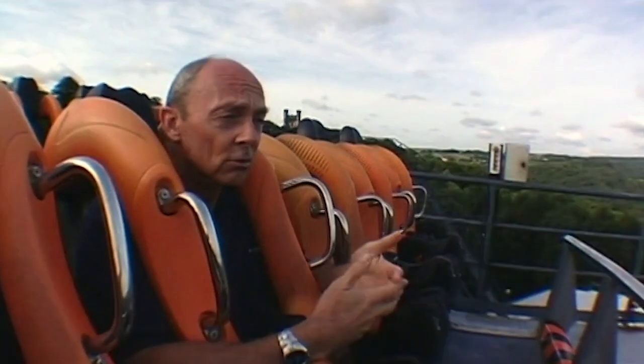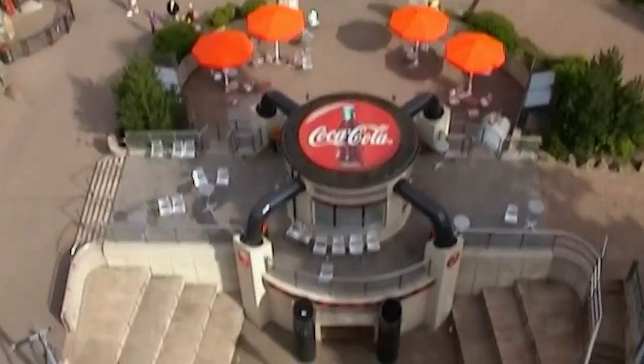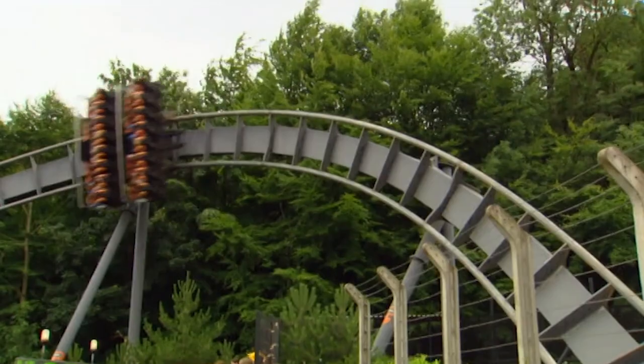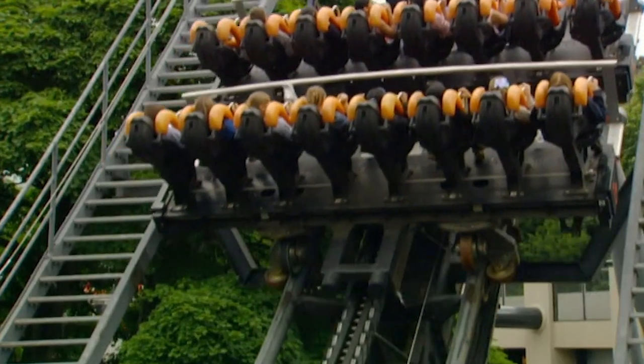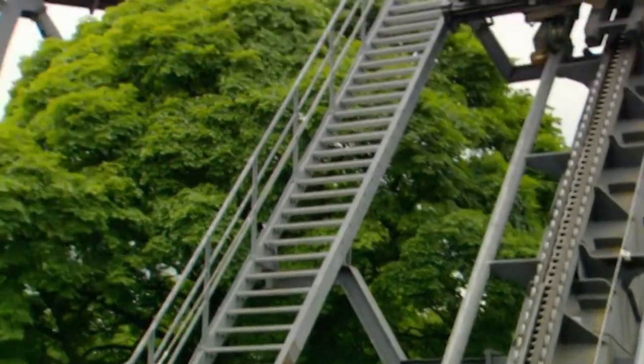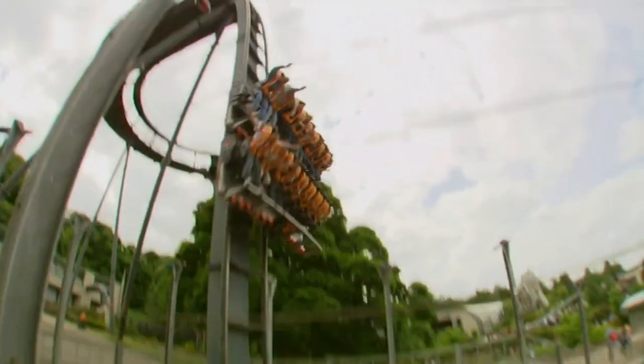From that moment on, you really are free running. So we're now engaging on that chain conveyor now. It's now stopping, pausing. The clutch is going to release, and away we go. Oblivion plunges 55 metres in just 2.2 seconds. But even this is not enough for some sensation seekers.